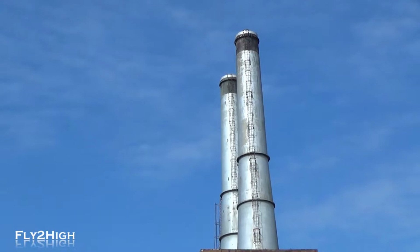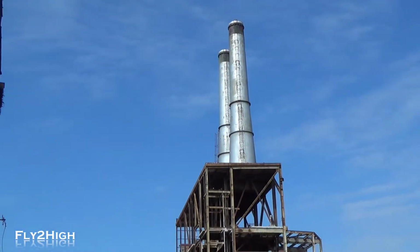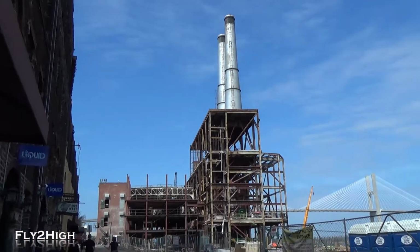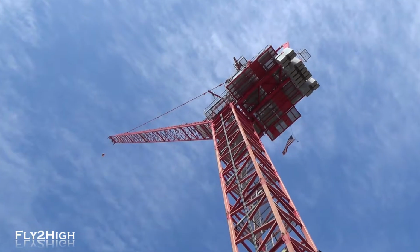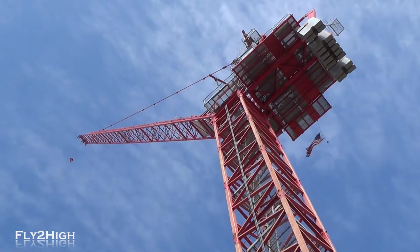This looks like an old power station that's undergoing repurposing to what? Apartments, maybe? There's one thing for sure. There are plenty of new buildings going up, and their architecture is remaining true to the early days of the Savannah riverfront. Watch for part 2 of Savannah, Georgia Riverfront.